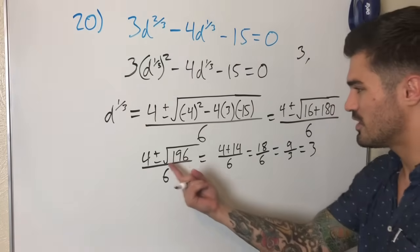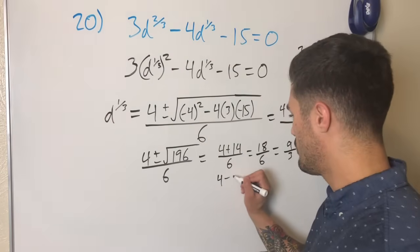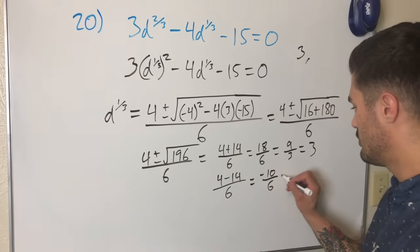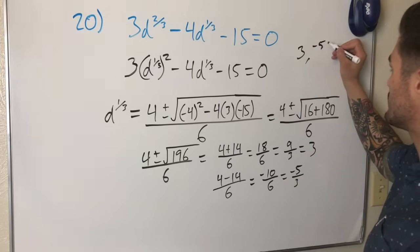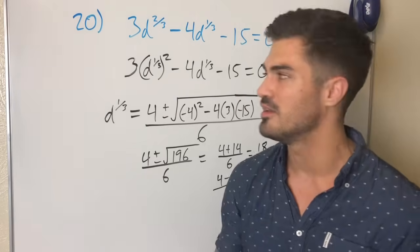My other one is what? What do I do here? Plus, and now I got to do minus. 4 minus 14 over 6. That is negative 10 over 6, which becomes negative 5 over 3. So those are my two, but they're not quite solutions because these are what d to the 1/3 equals, and I want to solve for d.